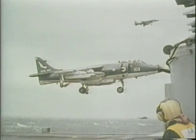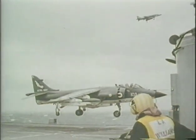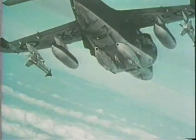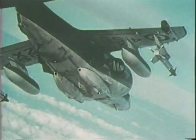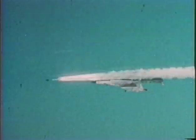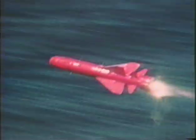Most often, vertical landing is used for recovery. Approach can be made from any direction, so the ship is free to move in any direction, a tactical advantage. The Sea Harrier is armed with a full range of weapons, including 30-millimeter cannons and air-to-air missiles like the Sidewinder. It can also use the Sea Eagle standoff anti-ship missile, which is as dangerous as the often touted Exocet.